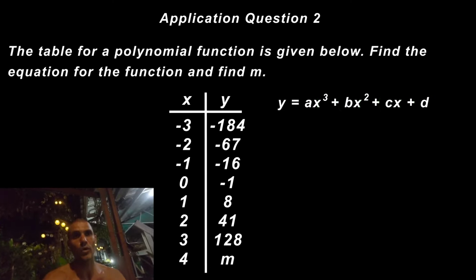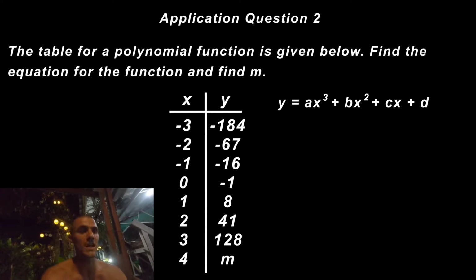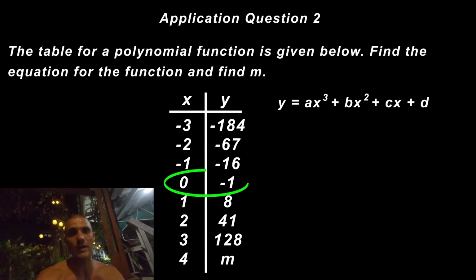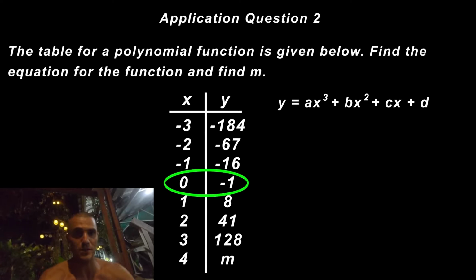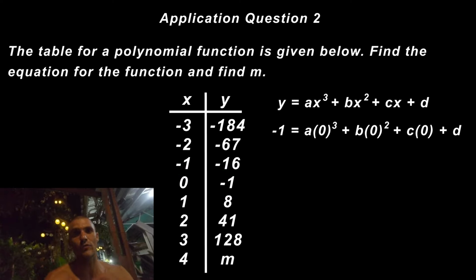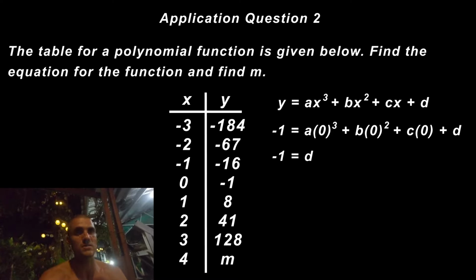So we have to make four equations, and we can use four points from the table. The easiest point to start with is the y-intercept, 0 and negative 1, because if we plug in 0 for all of the x values and negative 1 for the y value, we're just left with d equaling negative 1. So one of those constants we can get easily: d is negative 1.